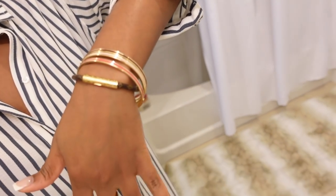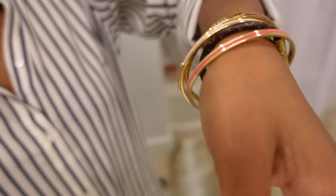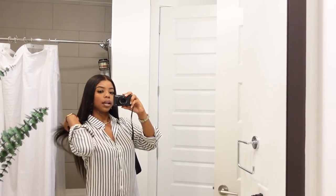Let me show y'all my accessories. So accessories for today, let's start with my earrings because I really love them and they're so different. This is from H&M, as you can see. So cool, so trendy, right? I have this necklace. I think I got this necklace a while back from Zara. JBW watch. And then on this arm, I have my Louis Vuitton bracelet. And the other ones are from Coach. It's a trio set. Kind of completes it all.